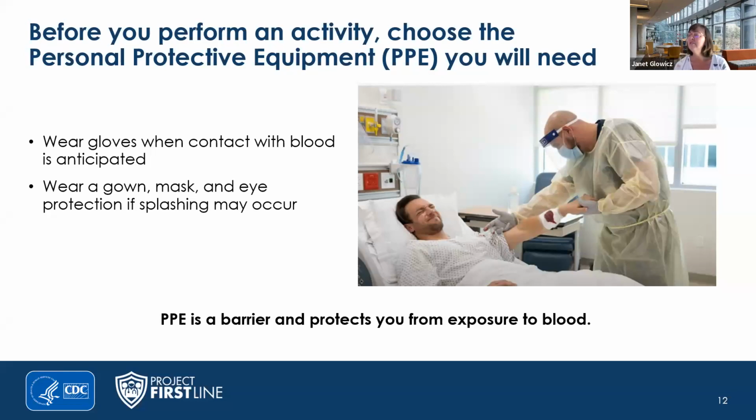And let's think about some activities for which you might need PPE. So in this instance, they're changing a blood-soaked dressing. Other activities might be irrigating that wound, anything that could cause blood to splatter or spray. Individuals that work in procedural areas, like the operating room or the cath lab, should have their eyes covered and their mouths protected. If you're going into a room to do wound care and there might be debridement or movement of wound tissue, then you would want to have your eyes and your face covered, as well as wearing a gown and gloves.